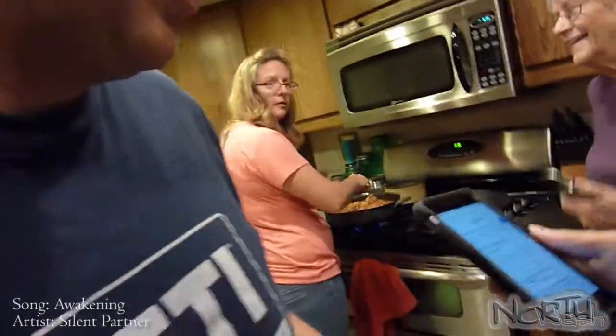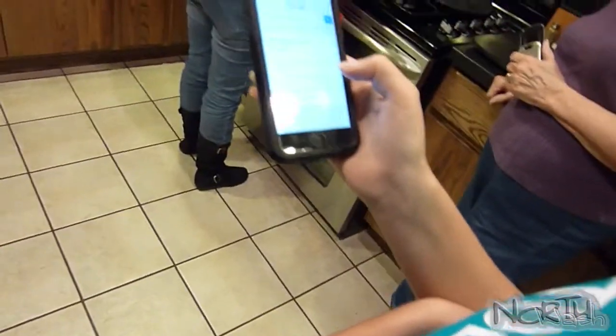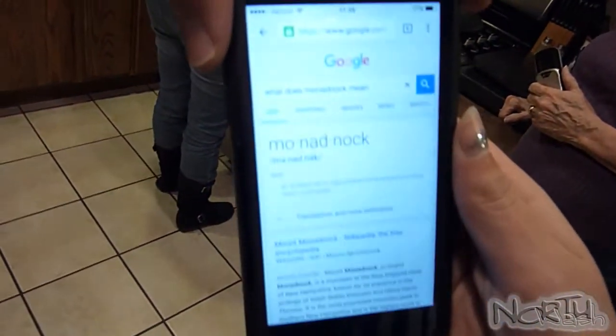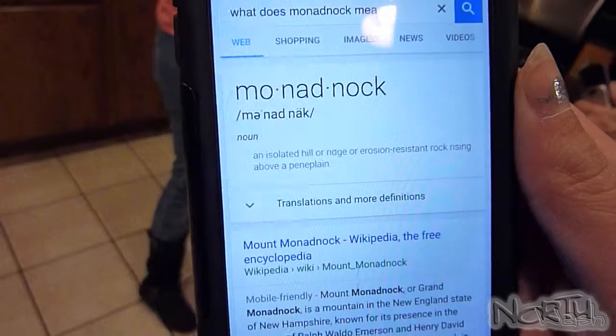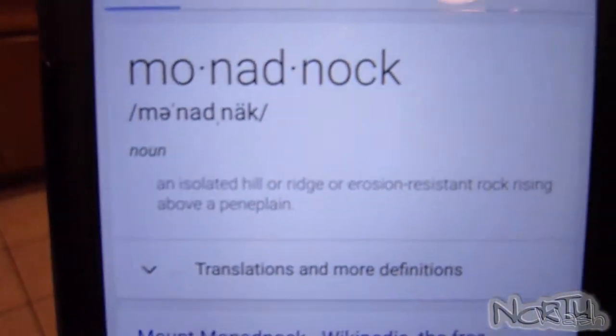Okay, so we've looked up the word monadnock. It means an isolated hill or ridge or erosion-resistant rock rising above a peneplain. Yeah. Why do they question me?